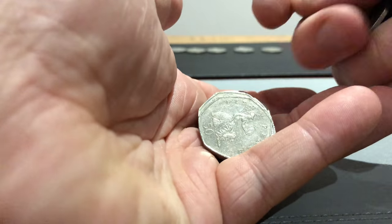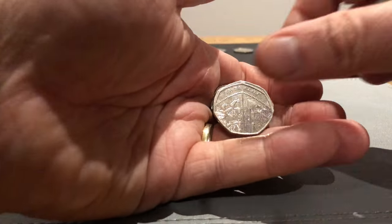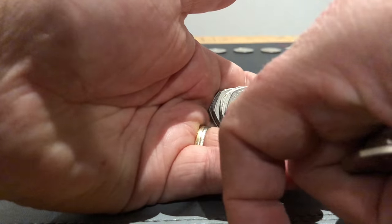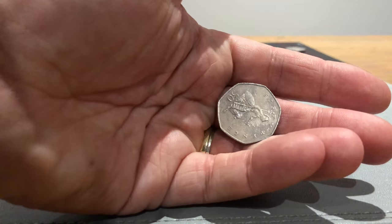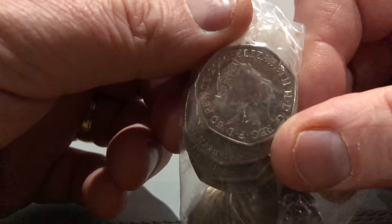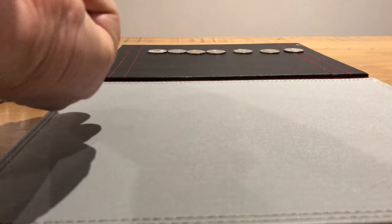Victoria Cross medal. Dictionary. Some shiny shields. Oops, sorry, another dictionary there. A shield. Shield. Britannia. Britannia. So, nothing of major interest just yet. We got in here. Oh, so that was a shiny 2016. No, never know. Could be another duck.